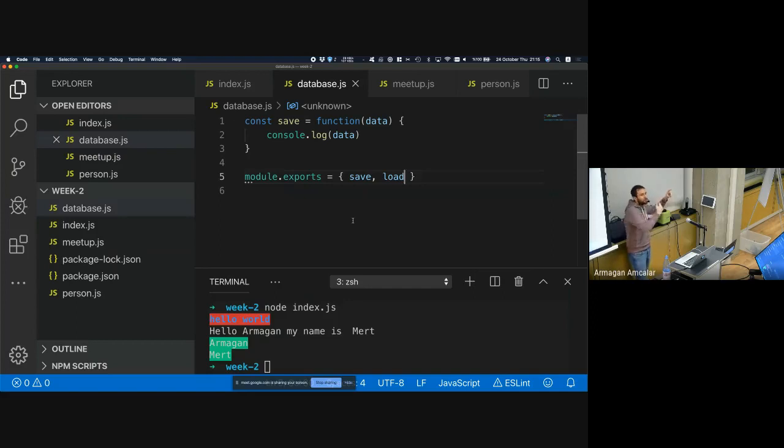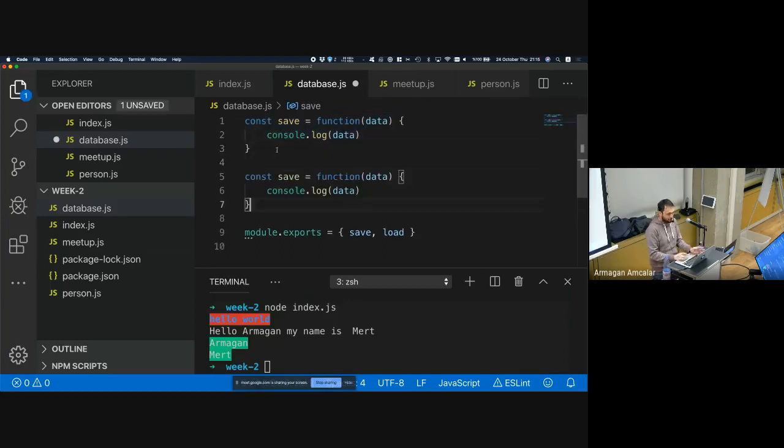We could add new things to the object. It's just the object was keeping it together, and in this case, I would like to keep it together. I would like to have two functions. I'm just going to copy and then name them, one of them load, one of them save. Doesn't matter the contents, you're going to change them anyhow. And then I export them, both of them at the same time within an object.